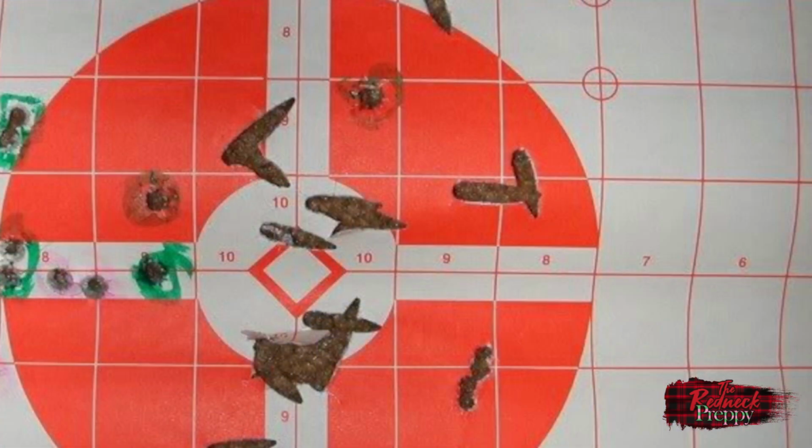Now, just in case you're unaware of what keyholing is, it's when a fired bullet essentially tumbles in flight and doesn't strike the target with its point. The most extreme example is when you see it on paper striking sideways, as you can see in the image on the screen. This is not a good thing. It means that the bullet was not stabilized or something affected its flight to make it unstable, such as a damaged bore or a barrel crown.